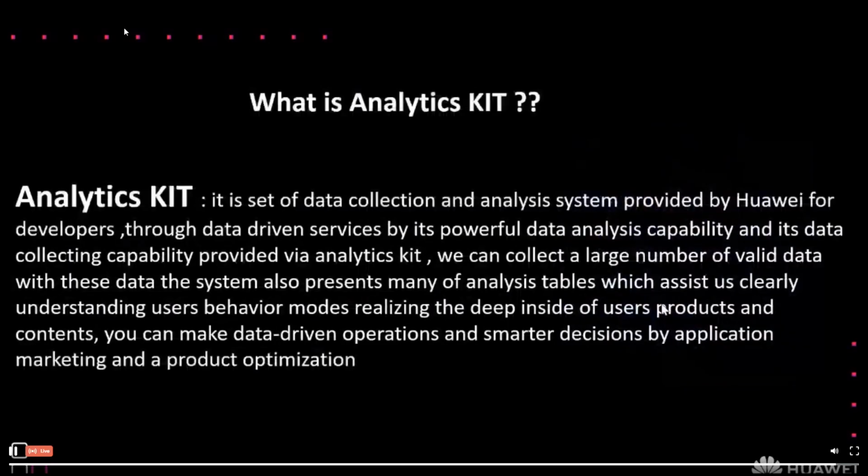So at first, what is the Analytics Kit? The Analytics Kit is a set of data collection and analysis systems provided by Huawei for developers through data-driven services. By its powerful data analysis capability and its data collecting capability, we can collect a large number of valid data. With these data, the system also presents many analysis tables which assist us in clearly understanding user behavior, realizing deep insight into user products and contents. You can make data-driven operations and smart decisions for application marketing and product optimization. So this is the Analytics Kit in general, and you can use a few lines of code in your app, and you will get a huge amount of data that you need about your users to better understand user behaviors.